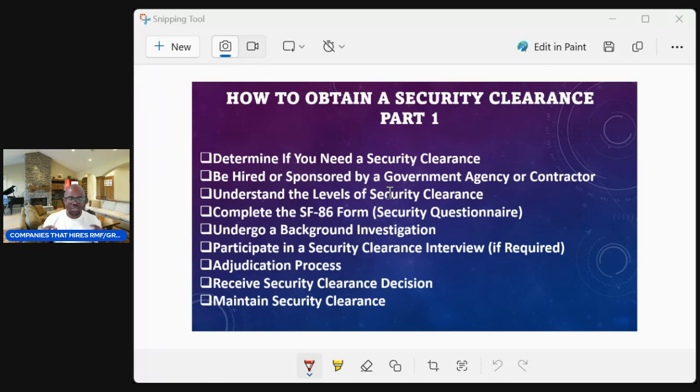And then another thing you will find in the SF86 form is your residential address. They will ask for your residential address for about 10 years, where you have lived. So if you have lived in other countries, and including in the US, you have to state it. And the address, you have to state it. In most cases, yes, they will go there to find out. The US has embassies everywhere. They might ask their embassy staff to go find out. So you've got to be truthful about places where you have lived. Why? Because they will investigate it.